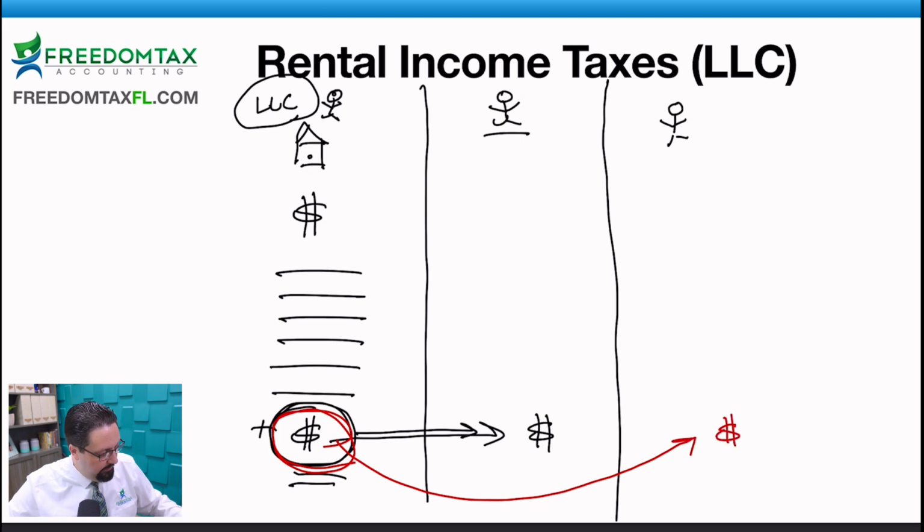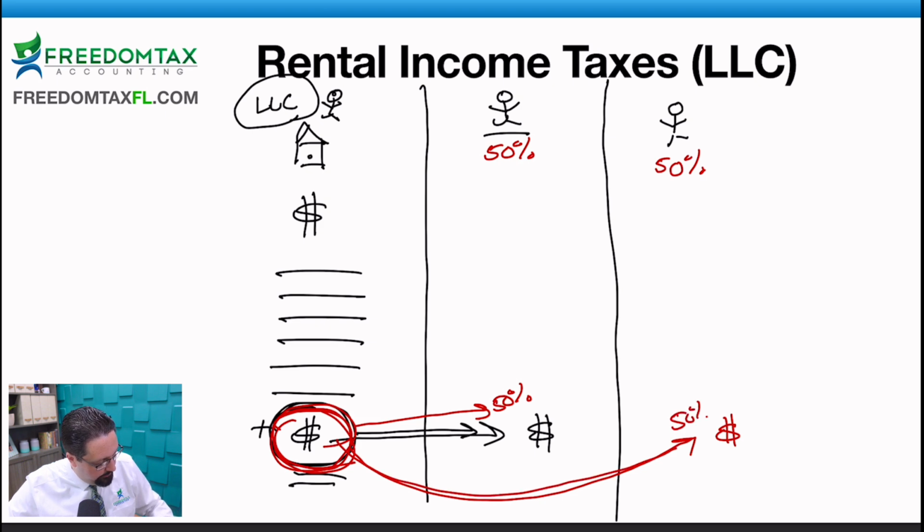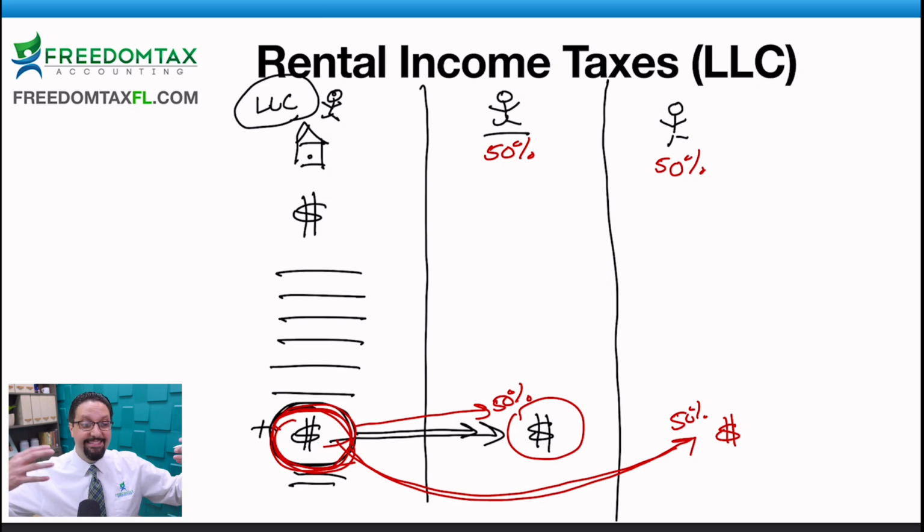All right. For example, let's say that this business owner is 50% owner of the LLC, and this person is 50% owner of the LLC. That means that this net profit gets 50% reported here, and then the other 50% gets reported under this person. Okay. Now, this additional income that is being reported under your personal tax gets added to your household income.